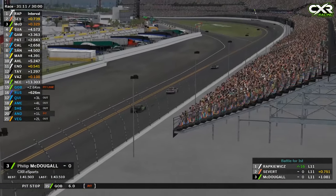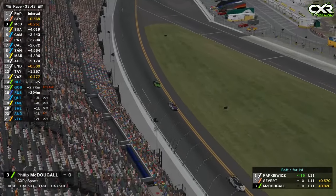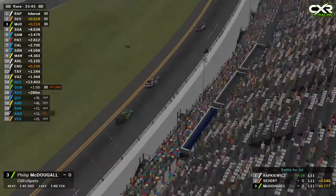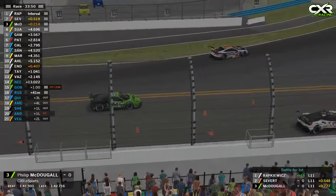I think Darren's just taking the drive through. Look how close that was at the end.